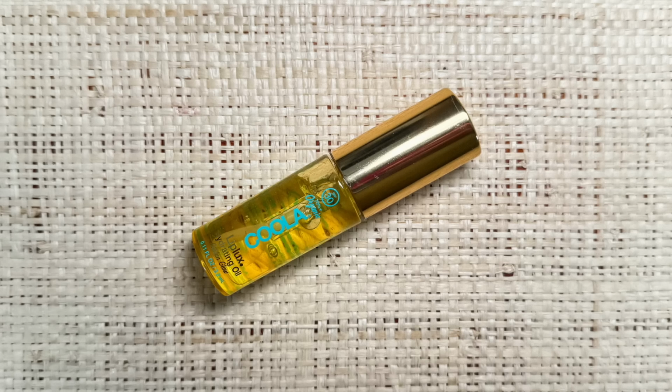Okay, and then I grabbed this because another thing that I'm not great at is wearing SPF on my lips. And I know there's a ton of tinted SPF lip balms. I always find that they taste funny, so I can never really wear them, but I thought this was really unique. This is the Coola Lip Luxe Hydrating Lip Oil, and it is SPF 30. And it has a really interesting applicator. It's like a little shovel.